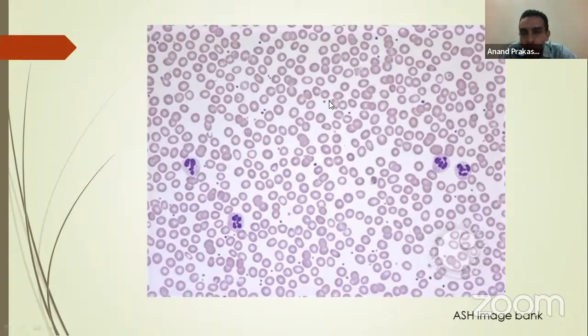How do you know you're in the right place to read the peripheral smear? The red cells should be just touching each other or not touching each other. If you find a lot of overlapping red cells, you're not reading the slide in the correct place. So you will get a lot of morphological variations, which are artifacts. So in any peripheral smear, I can guarantee you that you will see spherocytes.